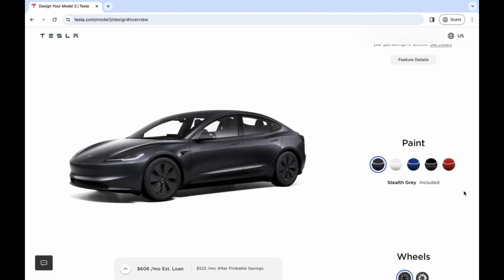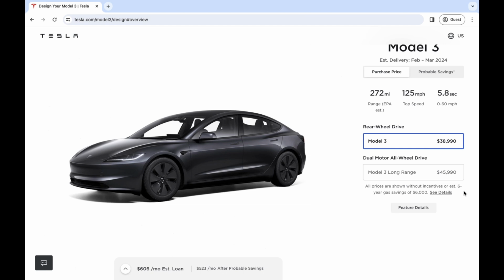Now, something else I wanted to point out before we move on to the payment section is you notice for now there are only two options: the Model 3 rear-wheel drive, and the Model 3 long range dual motor all-wheel drive.